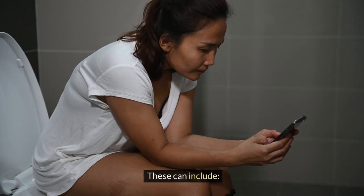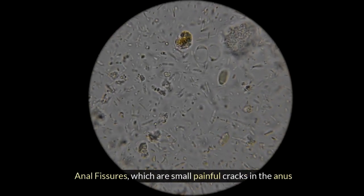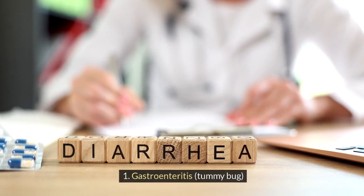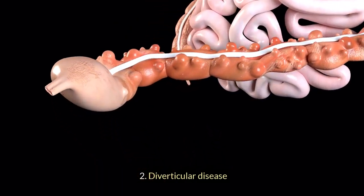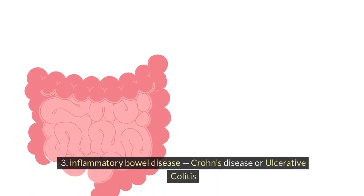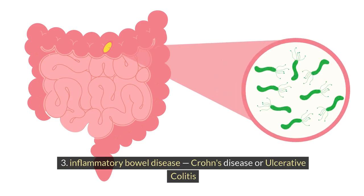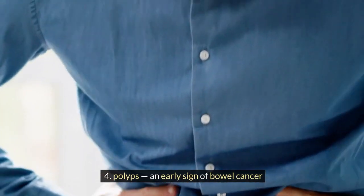Blood in your stool can be caused by many different things. These can include: 1. Anal fissures, which are small painful cracks in the anus. 2. Hemorrhoids. 3. Gastroenteritis, tummy bug. 4. Diverticular disease. 5. Inflammatory bowel disease, Crohn's disease or ulcerative colitis. 6. Polyps, an early sign of bowel cancer.